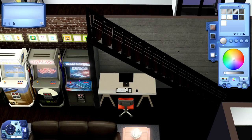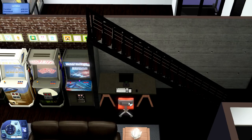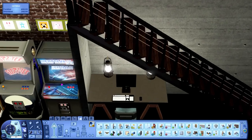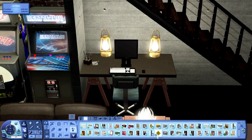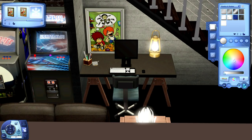But here is the computer under the stairs. Like I said, it does work, and it could be kind of like a little gaming computer for your Sims to just hang out. Maybe they're on Discord chatting to their friends, I don't know. But there is another computer there. Like I said, this house is really technologically heavy.